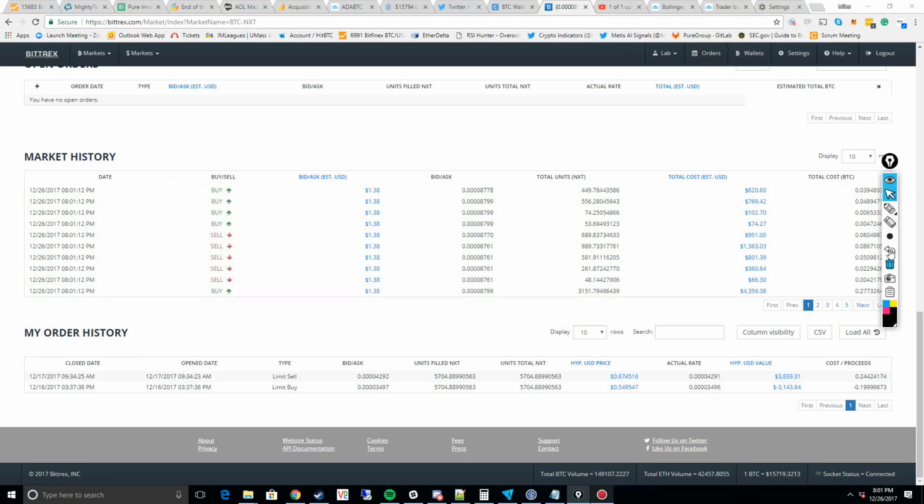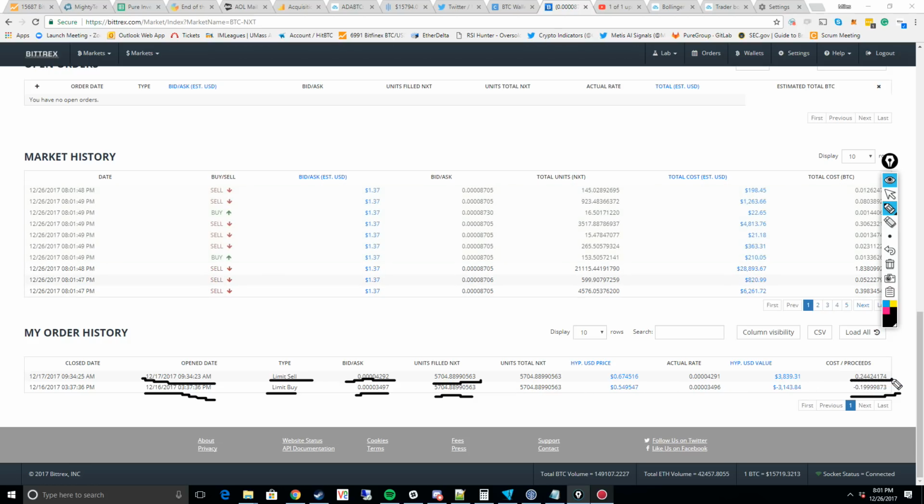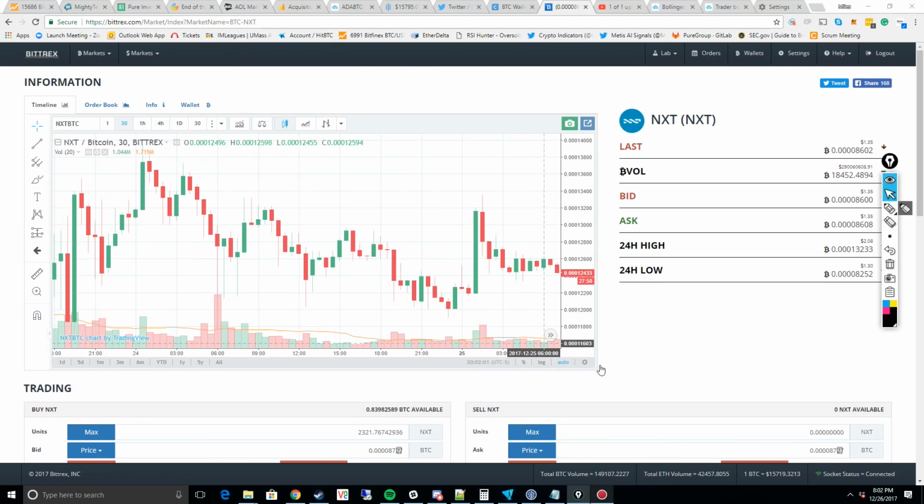Down below it shows your order history. As we can see here, on the 16th, let's make that smaller, on the 16th I bought 5,704 NXT at 3,497 sats for 0.19999 Bitcoin. On the 17th, I sold NXT, 5,704 of them at 4,292 sats for 0.244 Bitcoin. Talk about some good profit for today. So this is how you read those interpretations, and let me show you an example of it live so that I can explain how it's going.